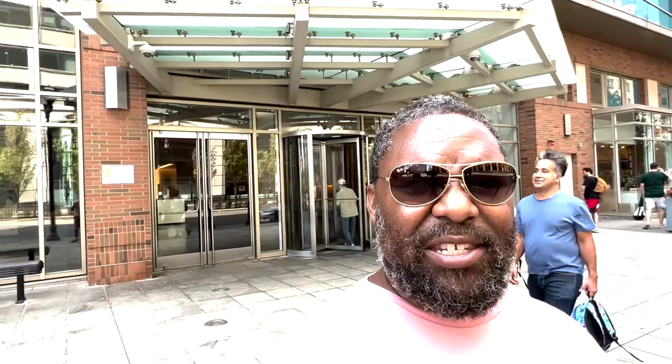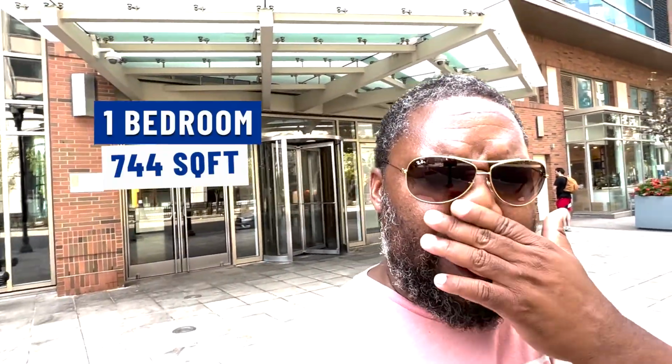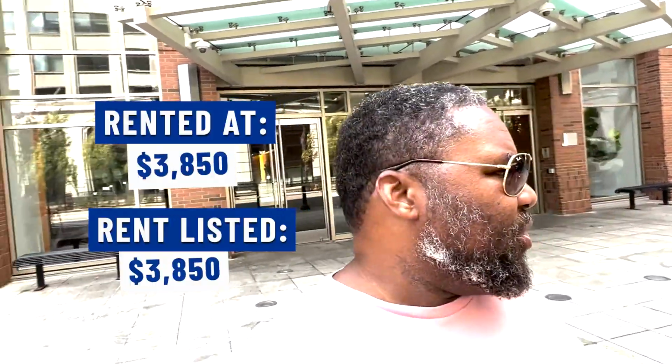The 1-bedroom is what we're going to get into a little description of now, which was on the 19th floor. 1 bedroom was roughly 744 square feet, listed and rented at $3,850. So again, you get a little idea of price point.